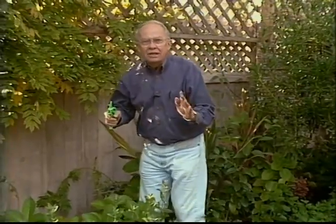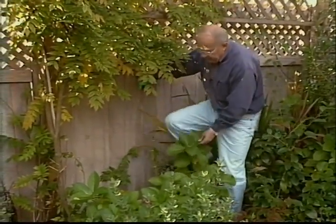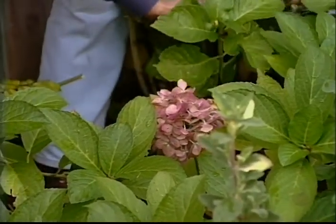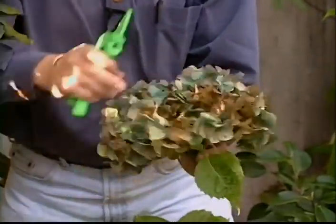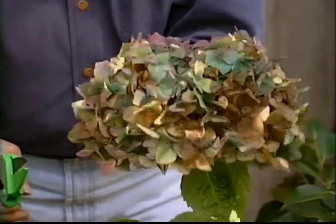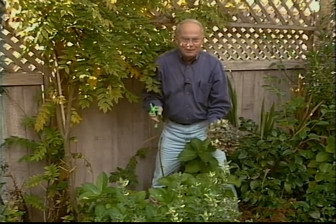Now, here's another question that came up several times. In fact, the last 2 or 3 weeks, people have been asking about it, and it's these gorgeous hydrangeas. Let me cut the flower just so you know what I'm talking about. That's kind of an over-the-hill hydrangea, but nevertheless, that's what it is. Now, here's what happens. When do you prune them is what the question is.